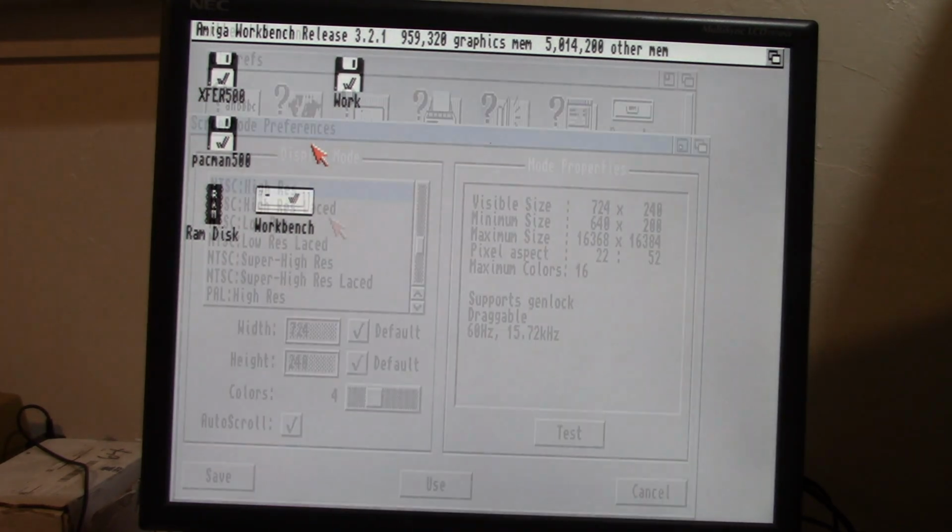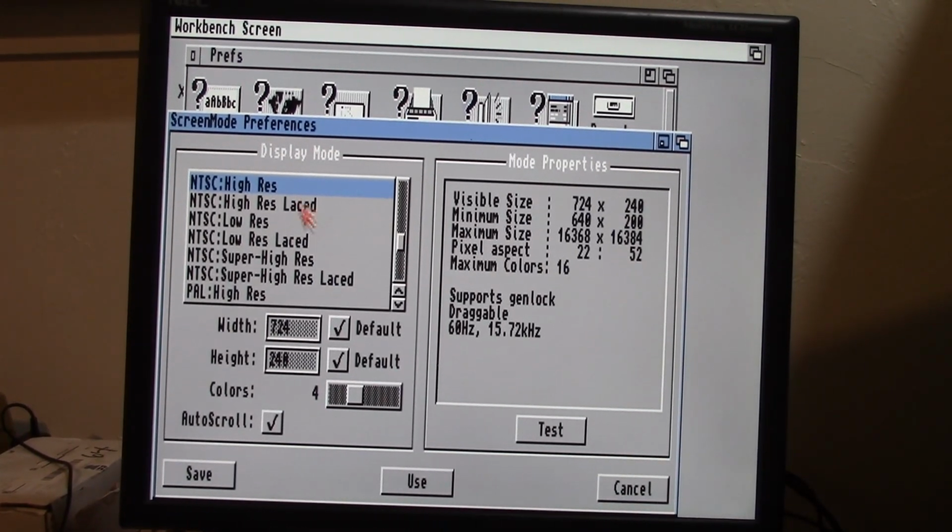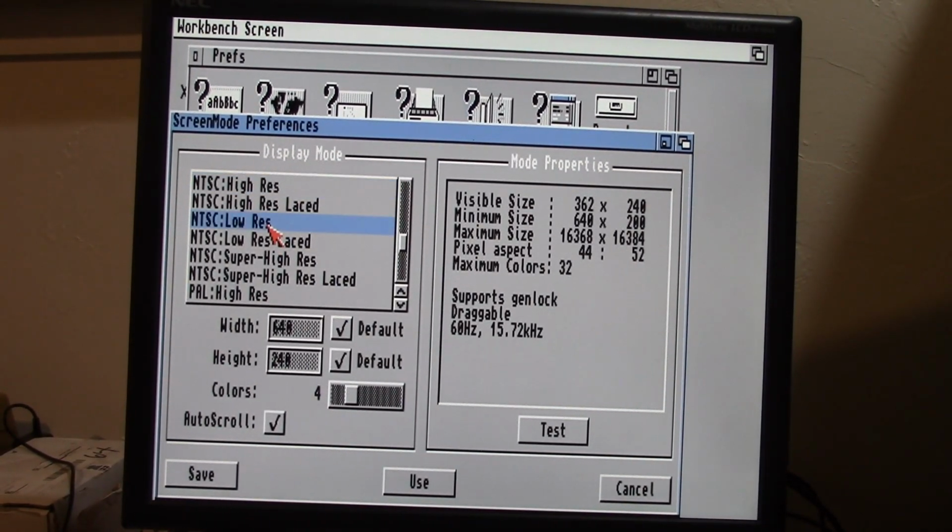These work fine too. Under the OCS chipset, you were going to be limited to a couple of resolutions. 320 by 200, 320 by 400, 640 by 200, and 640 by 400. Those are the four resolutions you could use. And of course, there were more pixels when you enable overscan, like here, 724 by 480. But those are the standard ones.